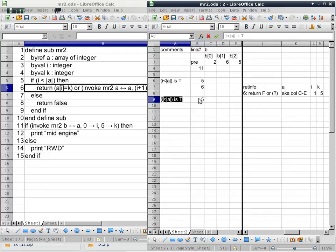We evaluate this expression again. I is less than bar A bar. It's still true because I has a value of 1 at this point. And 1 is less than 3 is true. Then we move on to line 6.